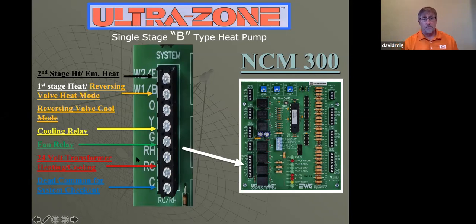How about a B-type system? R, G, Y. Notice I have nothing on the O, W1B, and then I have W2E. That W1B is the reversing valve for your Rheem-Ruud systems. And then our dead-end common used for troubleshooting.